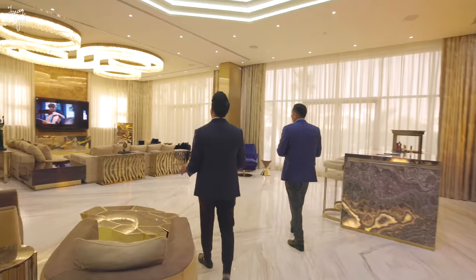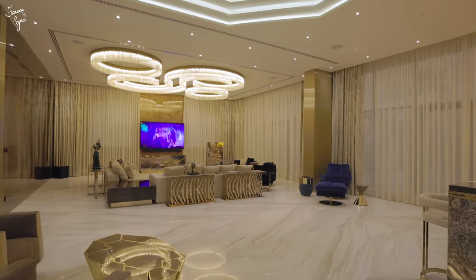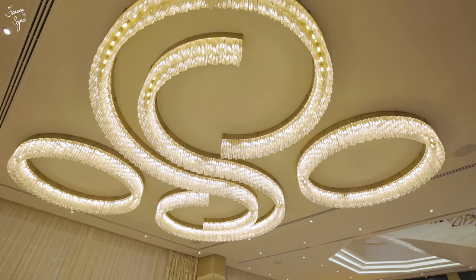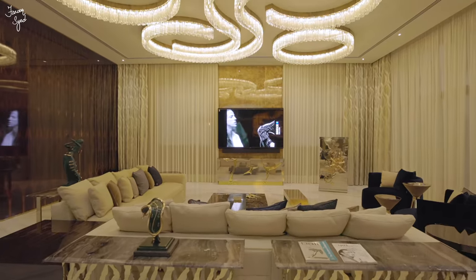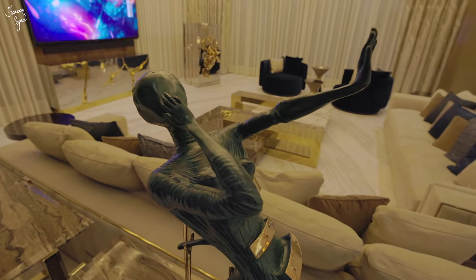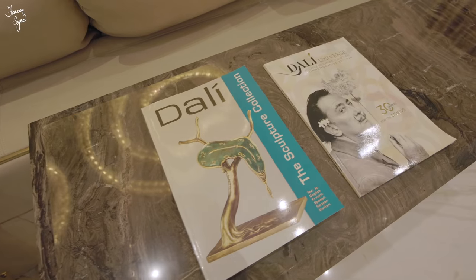Wow. Yeah, this is something. Oh, it really gives you the feel of the grandness of this house when you come over here. The chandelier has been custom built particularly for this living room. Wow, everything very nice. Been exported from Italy. All features that you see in the living room been exported from Italy. And this is all built by Roberto Cavalli, right? All Roberto Cavalli, correct.